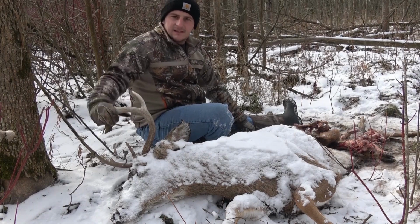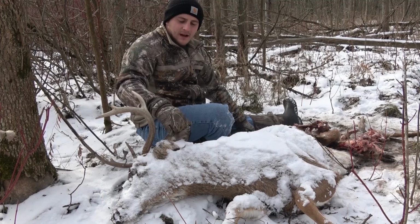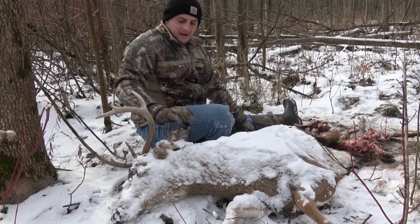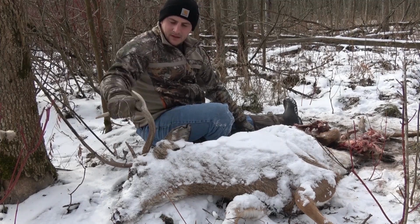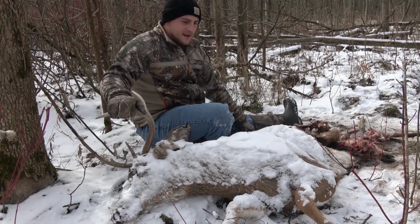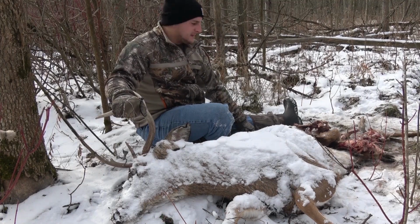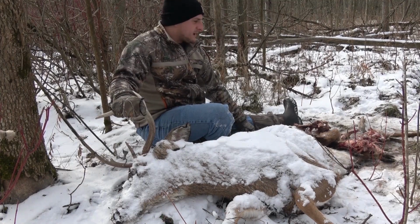Got a call, said, hey, does this buck look familiar? I said, it sure does. I got a picture of him, or I got him on video. So I'm glad that we found him, and that kind of wraps up the story about him. But it's just sad that I didn't get to take this trophy home and mount him on a wall or something.